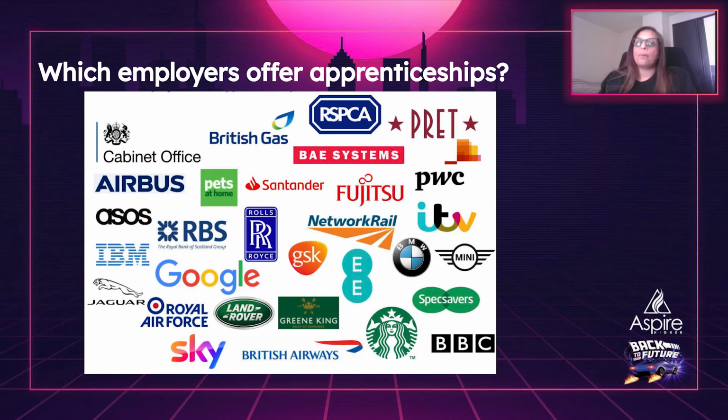So which employers offer the apprenticeship pathway? And again, on the screen here, you can see lots of employers that are offering the apprenticeship pathway for different levels of apprenticeships as well. Lots of organisations that you recognise here: Airbus, IBM, Google, the Air Force. So lots of large organisations offer the apprenticeship pathway.